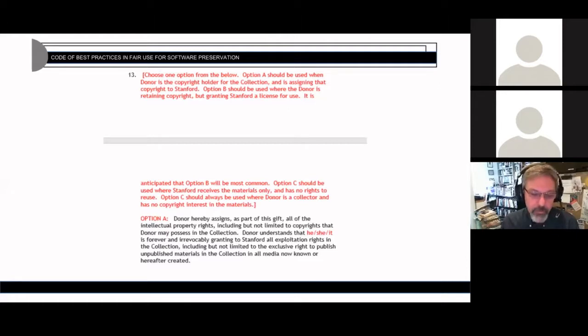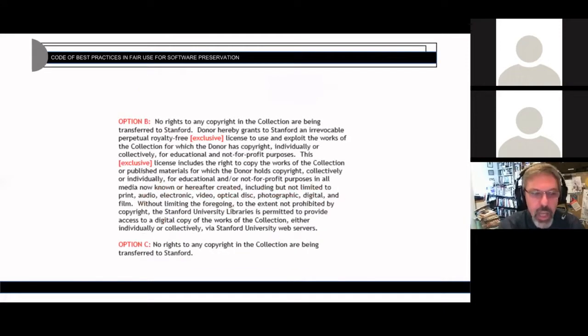Next slide, please. So here for completeness are the other two options that are available to the donor. Take a few seconds to browse option B, which is our preferred choice. This option grants Stanford a license to carry out pretty much any migration or reformatting we'd like to do, as well as granting us the right to provide what we call world access via the web. But again, the key point, the donor can only grant this license if he or she is the copyright holder for the material. And sadly, this is generally not the case, as I just said.